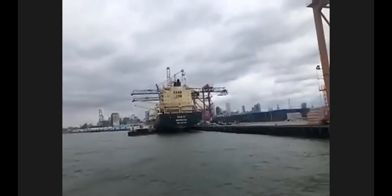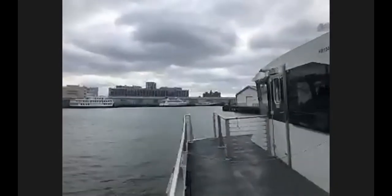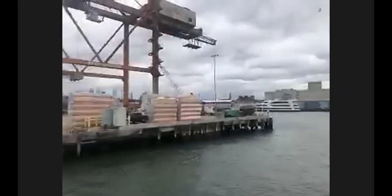So here we are entering Atlantic Basin. Yeah, this Atlantic Basin, very significant place in New York's maritime history. This was built in the 1840s and built expressly for the traffic on the Erie Canal.